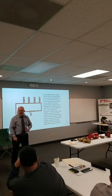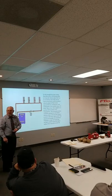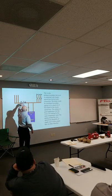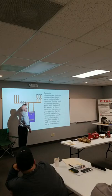How about our next slide? We still didn't answer the question. Well, I know, but I got to make a point. How about the next slide? Which is primary, which is secondary? Primary is that loop by the boiler right there. No, this is secondary. It's smaller than this.